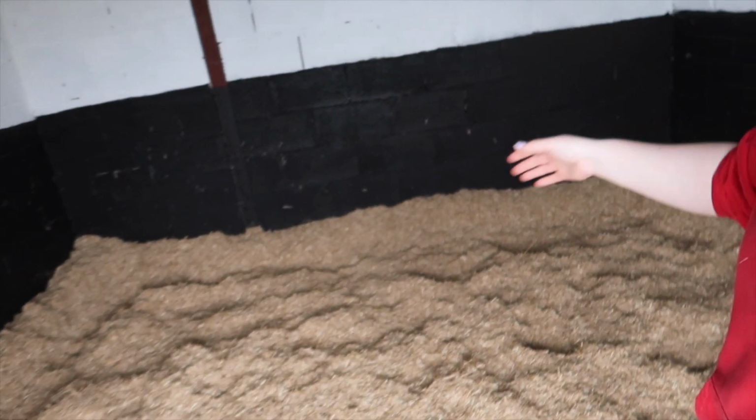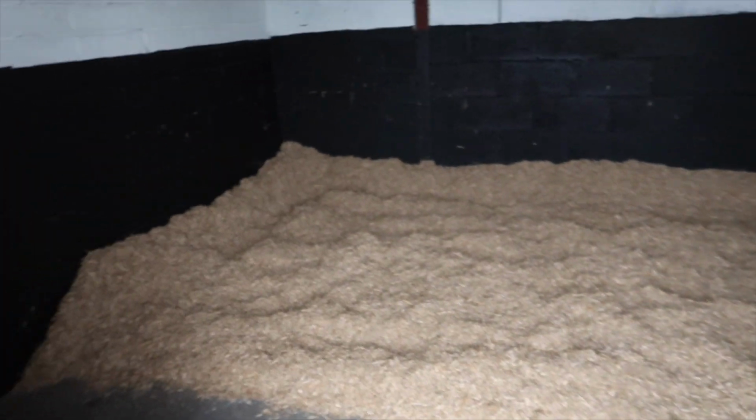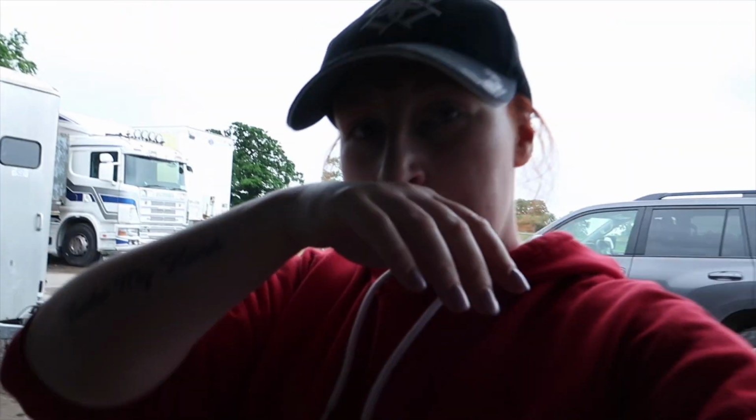Bed all done. Beautiful looking. I'll just spin you round. Fit for a king. Absolutely beautiful. So now on to stable number 2. It's got very dark.